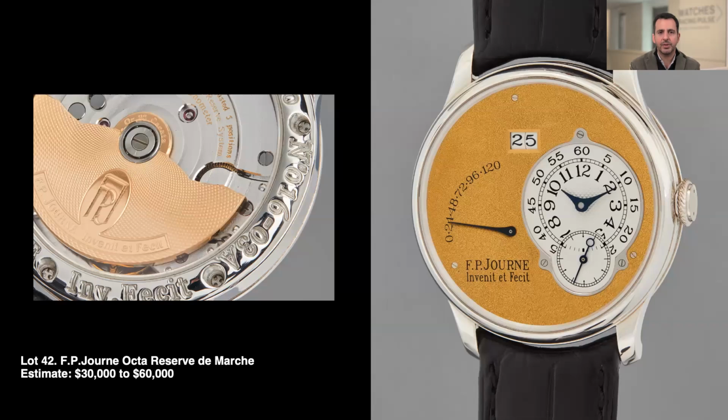Lot number 42 is another FP Journe, a very early one with serial number 016. It's an Octa Reserve de Marche in platinum, 38 millimeter case with brass movement. The grainy yellow gold dial is stunning. It is offered with an estimate of $30,000 to $60,000.